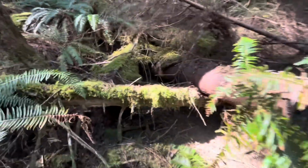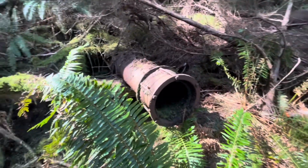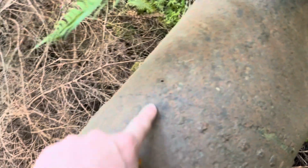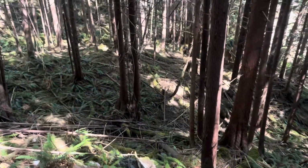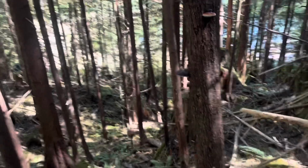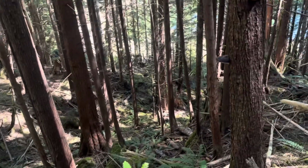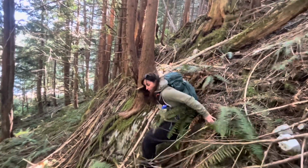This is a really neat pipe. So I guess this would have been some sort of water system. Maybe he had a sluice box. You can see the way it's put together. It's like spiral. And those look like old rivets, old hand rivets. Anytime you see that, you know it's really old. So we're just following this big steel pipe we found. And I'm starting to see artifacts all over the place down there. Kind of exciting to head to a spot that not a lot of people know about.